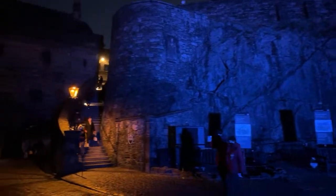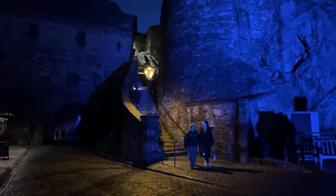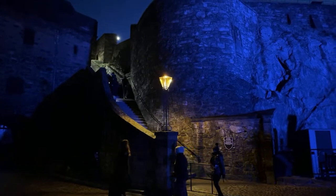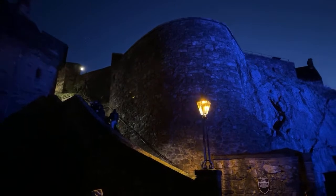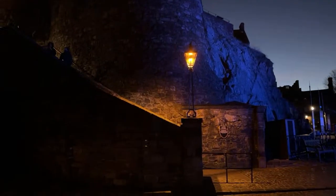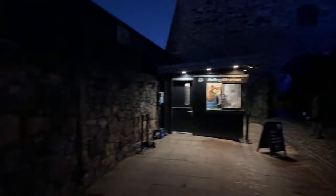Look at that, isn't this magical? Look at this, who can beat it, man? Wow. To be honest, at the moment, if we just changed our clothing, nobody could tell which era we are in. Look at that old building, beautiful stonework.